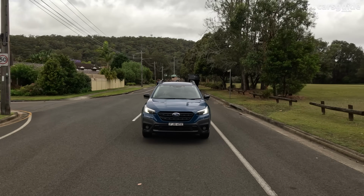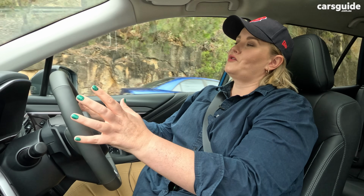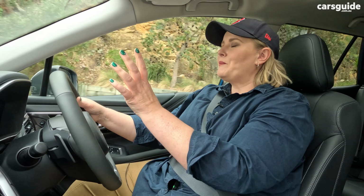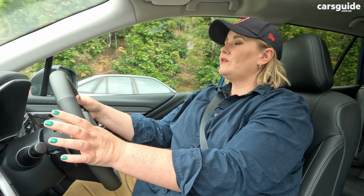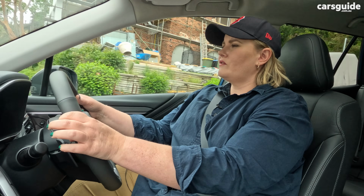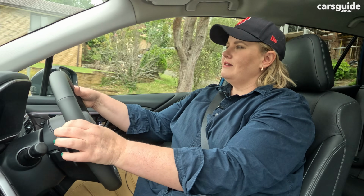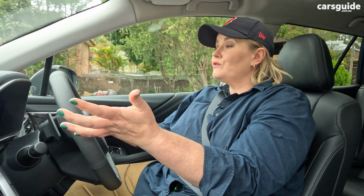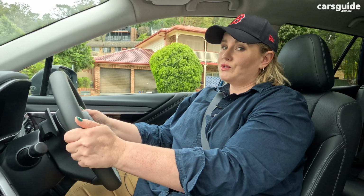This Outback model is so nice to drive, and if I could only use one word to describe the on-road experience, it would be smooth. The power delivery is really prompt. You feel like you've got a lot of power in reserve even when you're getting up to speed, and that makes this a really nice open roader, but it also feels quite sprightly in the city, which is good too.